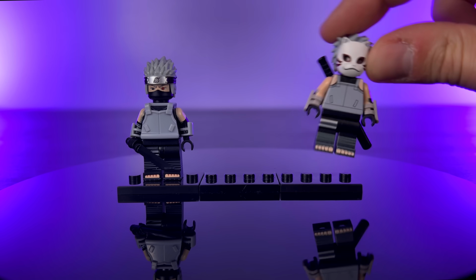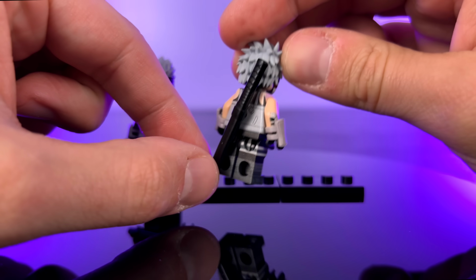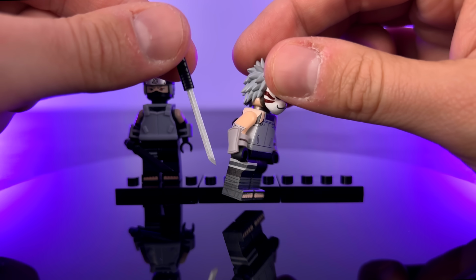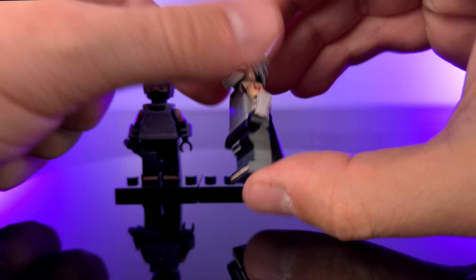Now on the right one, I actually don't even recall the company that made this one. I got it so long ago, but I do love the fact that it has that mask on there. His sword on the back does magnetize. I always love those features for this. And the sword actually comes out of the sheath. Though I don't remember the brand, I do recall the price being around like $70 to the $75 range.